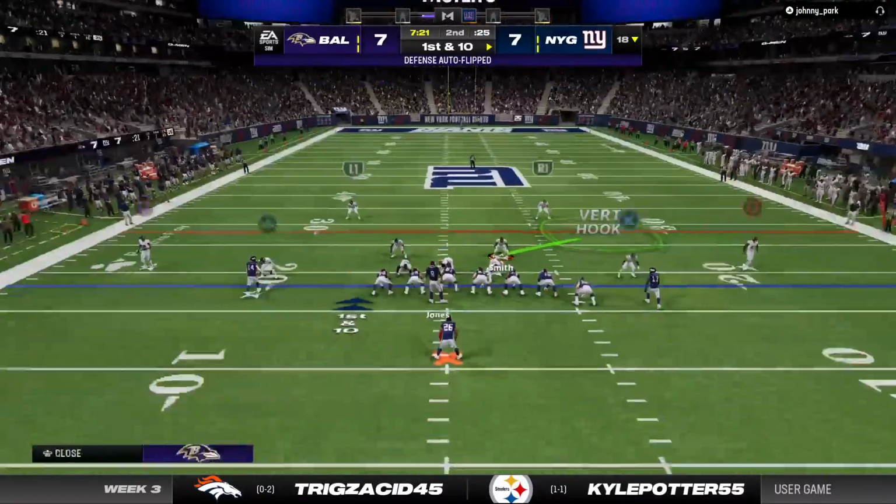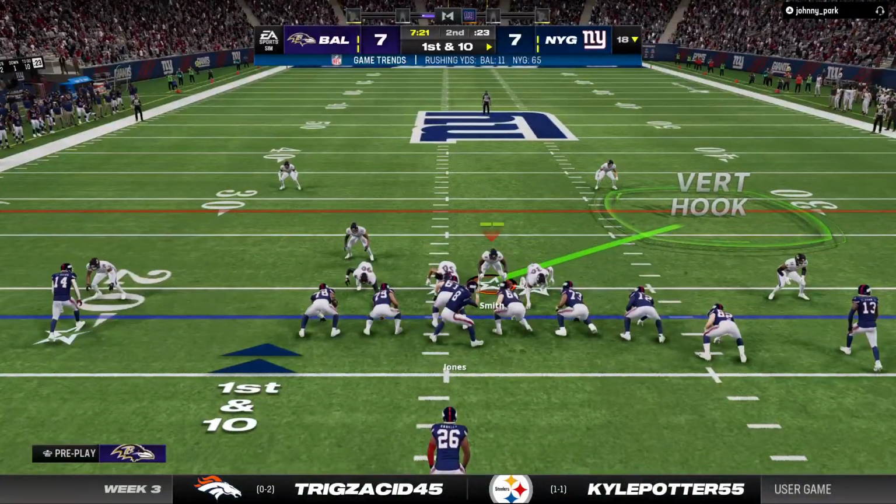Giants offense at the line, ready to begin their next drive. Well, certainly they'd rather have the scenario.